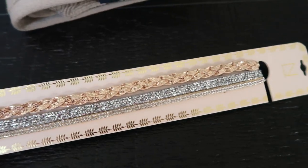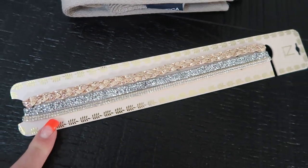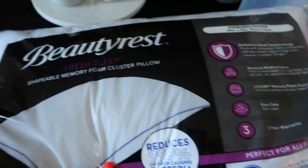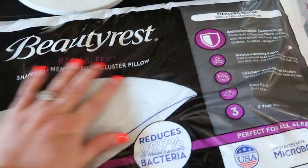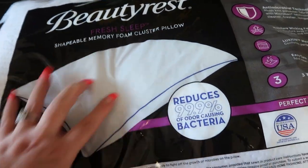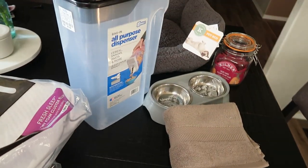Yes, please. Look at these hair bands. $3.99. I know. I couldn't pass them up. I wear them every time I work out. And last but not least, I picked myself up a new pillow. I like them really, really firm. So this is one of the shapeable memory foam. $16, so not bad. I think my total was right under $60, but that's my little Ross haul.